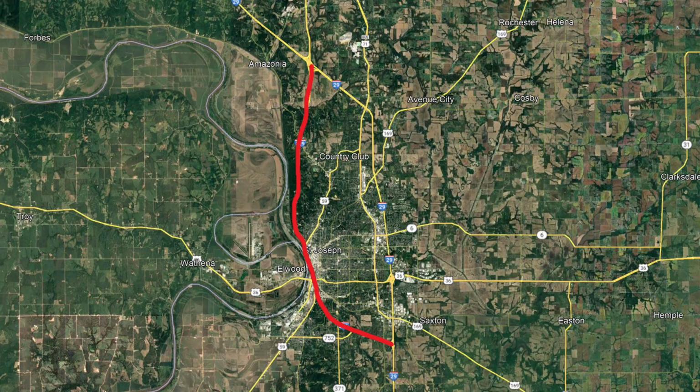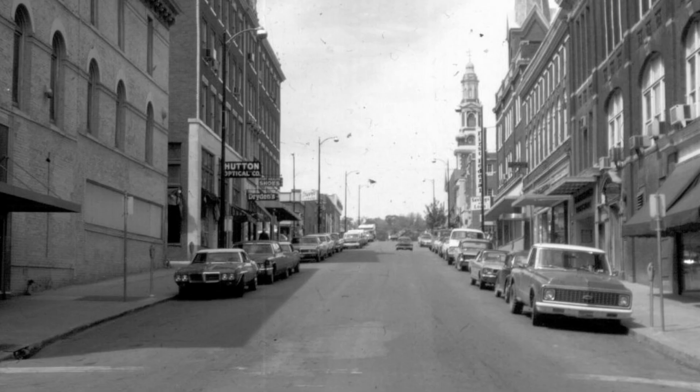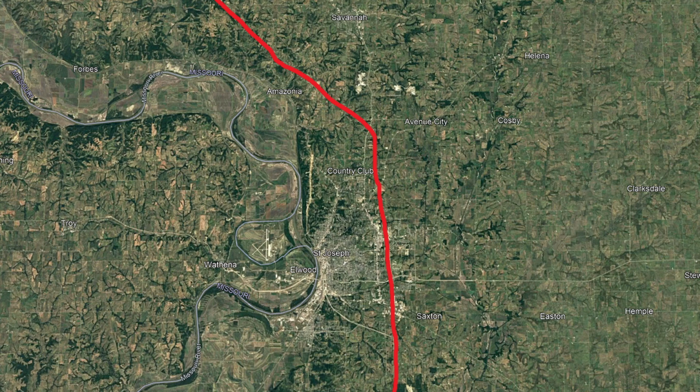Now your first question might be, why is St. Joseph, Missouri getting an entire interstate spur route through its downtown? Well, that is a wonderful question. Basically, back in the 1960s and 70s, St. Joseph's downtown area was beginning to decline and wasn't attracting the same economy it once was. I-29 bypassed the city, so there wasn't a freeway that was really helping it.